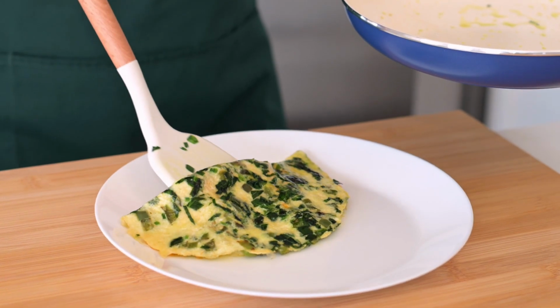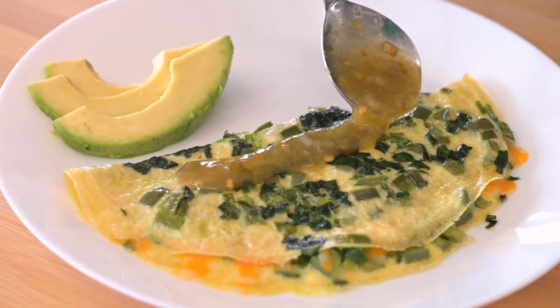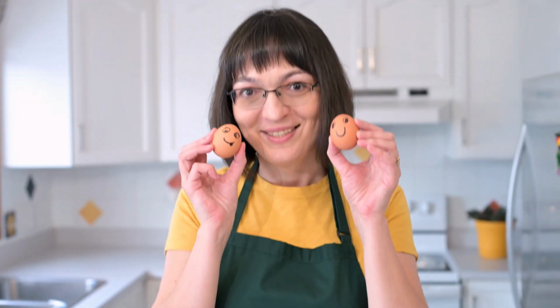Are you ready for a flavorful and healthy recipe that will transform your breakfast routine? Let's kickstart the day with this green omelette that is not only delicious but also packed with brain healthy goodness. So get ready for an explosion of nourishing flavors.